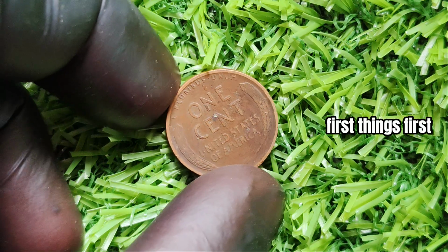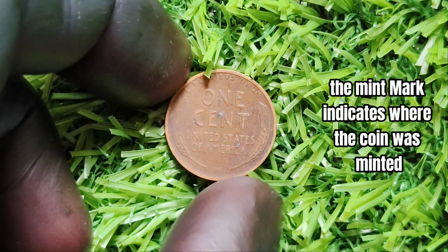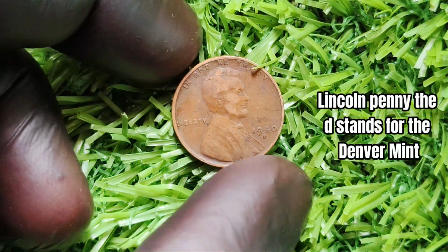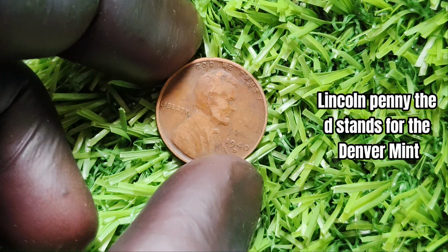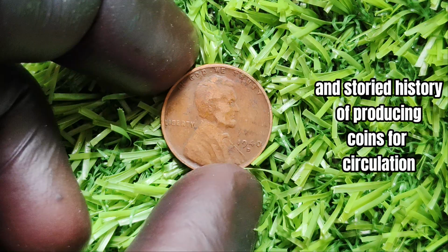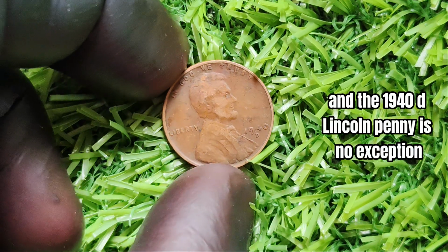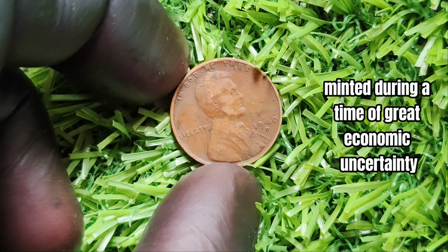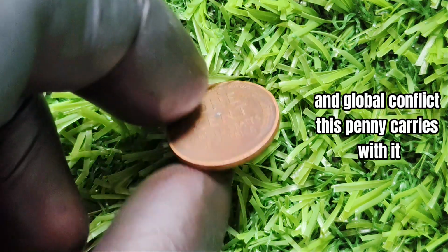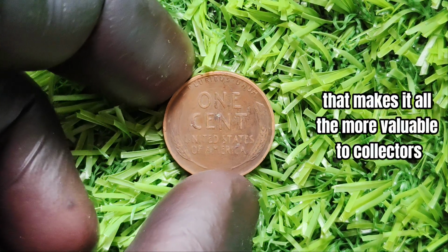First things first, let's talk about the significance of the mint mark on a coin. The mint mark indicates where the coin was minted, and in the case of the 1940 Lincoln penny, the D stands for the Denver Mint. The Denver Mint has a long and storied history of producing coins for circulation, and the 1940 Lincoln penny is no exception. Minted during a time of great economic uncertainty and global conflict, this penny carries with it a sense of history and nostalgia that makes it all the more valuable to collectors.